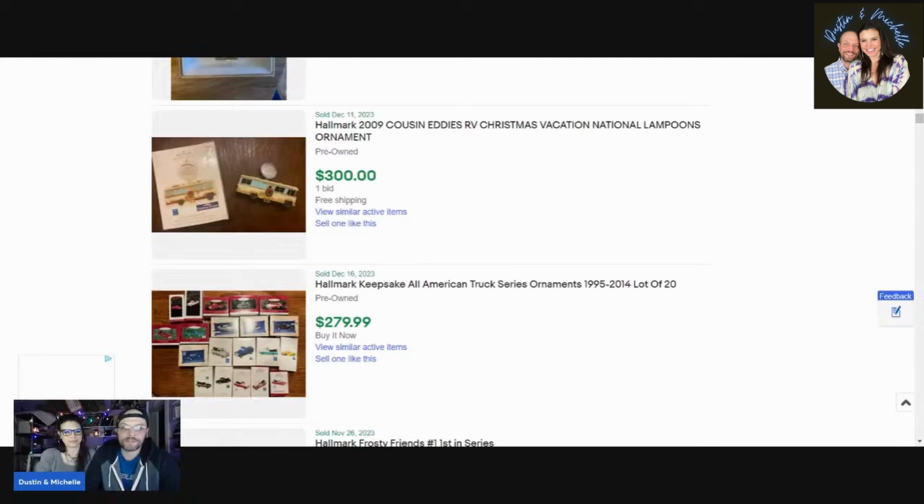But all right, so we are gonna check out next the Hallmark keepsakes, guys. Pretty self-explanatory. They are very easy to identify. You can scan the barcodes on the boxes to do your research and make it a little easier, or just type it in. They're very easy to research, and I've sold some Wizard of Oz themed ones for like $80, like Dorothy.